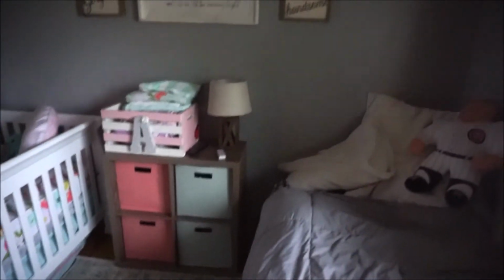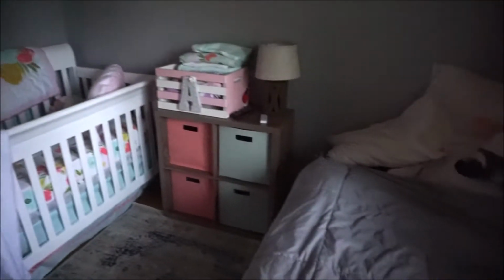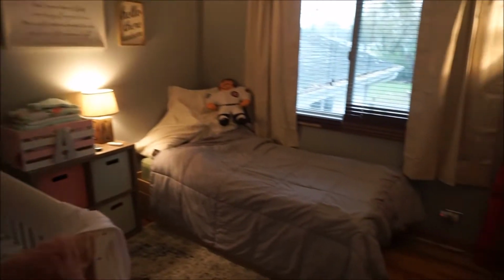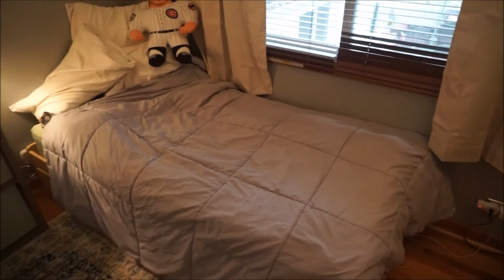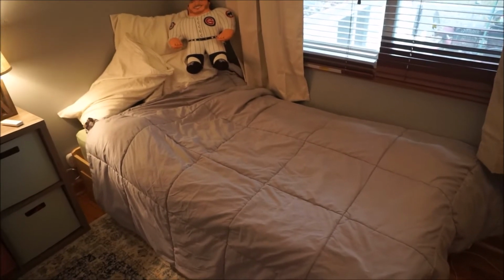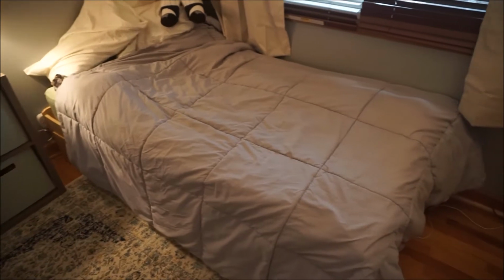So I am going to turn on the lights in this room and hopefully you'll be able to see everything really nicely. Okay, so here is how the room looks with all of the lighting. So right in the corner here we have Aiden's bed. This is one thing that we would like to change out in the future. We would like to just get him a different bed frame, headboard, footboard type of set. It is just a single bed.